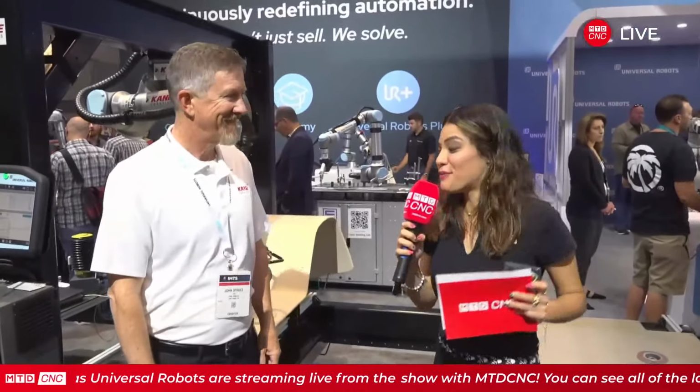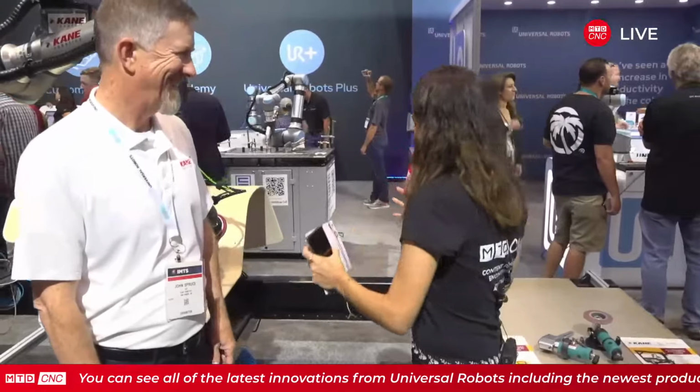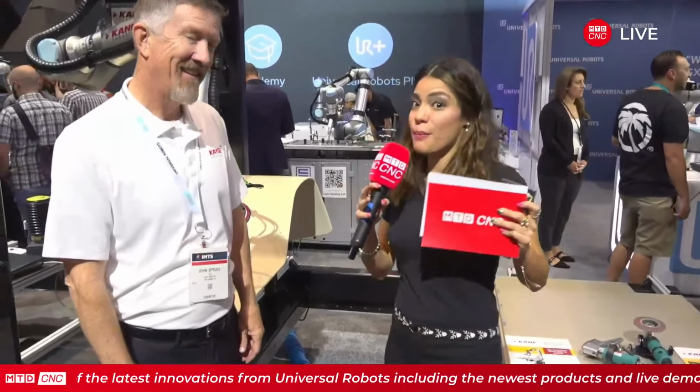Now I'm with my friend Josh Spruce from Kane Robotics, and he's going to tell us about this great Cobalt machine we have right over here that helps us to do some polishing, right? Yes, polishing, sanding, grinding. We basically say any material removal you need to do, we can handle with our systems.